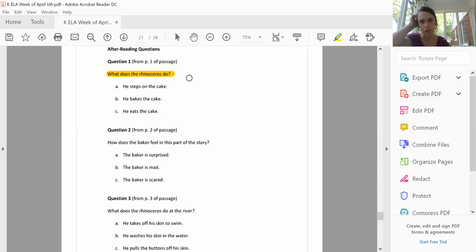What does the rhinoceros do on page 1 from the story? He steps on the cake, he bakes the cake, or he eats the cake. Think back to what he did. You can turn back to page 1. I'm not going to scroll back up, but you can look back at page 1. What does the rhinoceros do? He steps on the cake, he bakes the cake, or he eats the cake. Circle your answer.